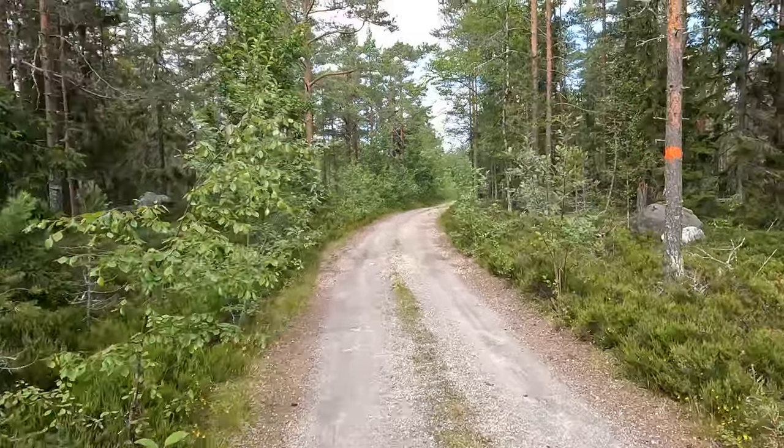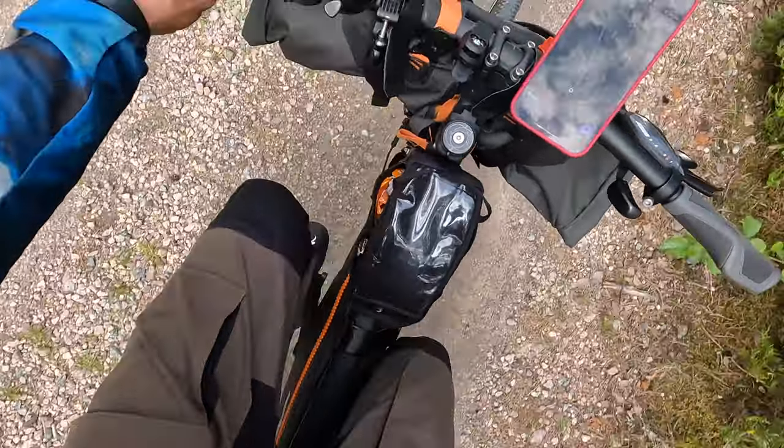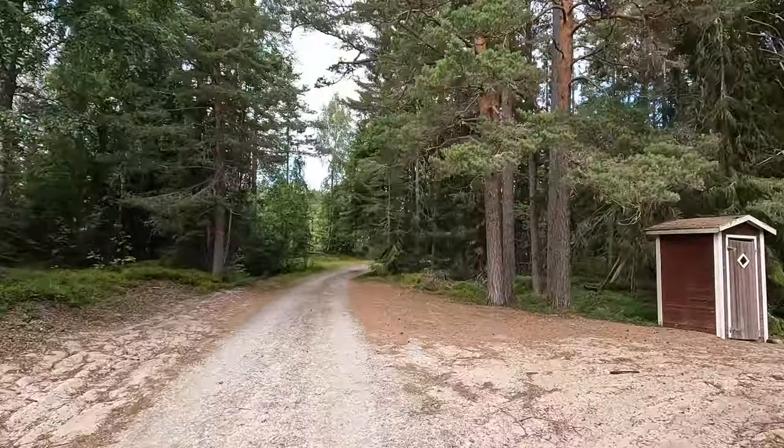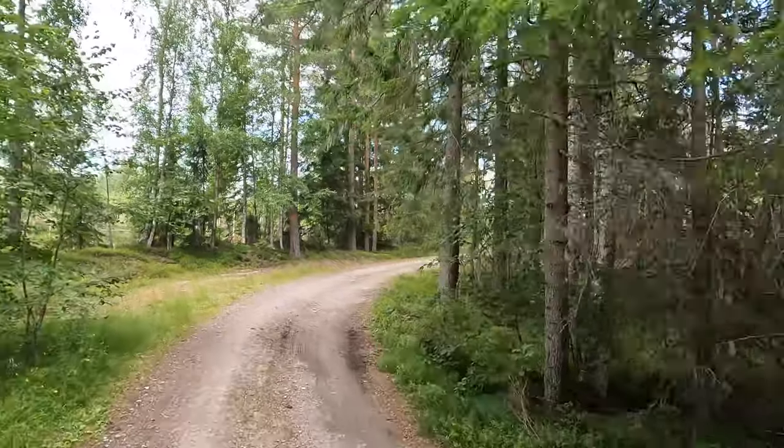Another lumberjack road, but it's a short one and it's the last stretch, and then I hope there's not a lot of people there. The weather makes the people disappear because it's not sunny, so maybe I'll be as lucky as the last beach. Okay, I'm at the beach.